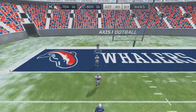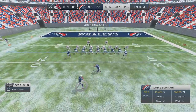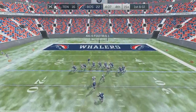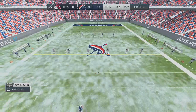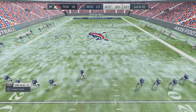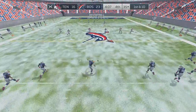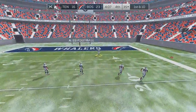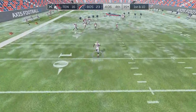And he steps in for six. Touchdown. You could tell the defense respected the offense's ability to throw smart passes. That run caught them by surprise a bit, and they weren't able to prevent the touchdown. It's good. Boston will pull ahead with the score 23-16. It's good to get out in front, but there's plenty of game left to play.